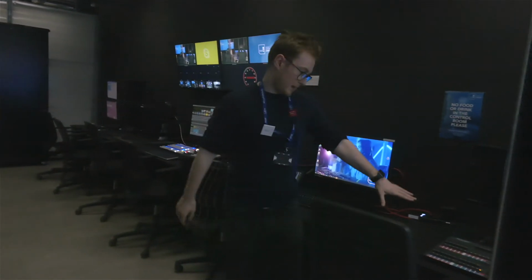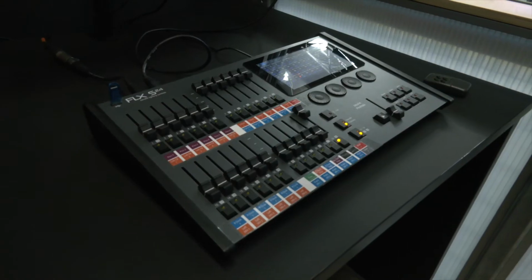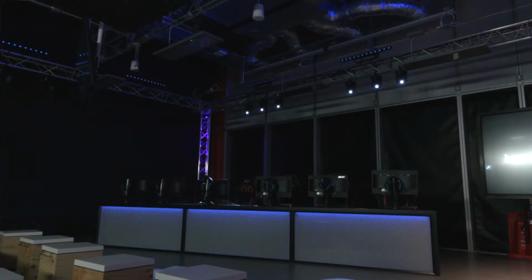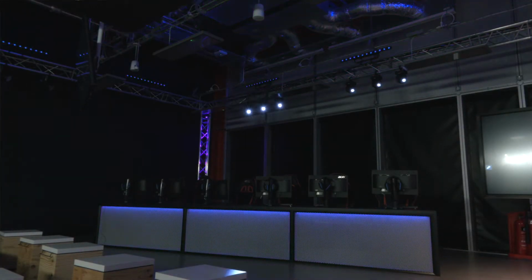Our first piece of equipment is our lighting desk. This allows us to control all the lighting, it allows us to do effects, and it allows us to store things as well. So we can store different playbacks, so if someone dies, we can flash the lights red. If someone has an extra life, we can flood the place with white lights. So that sort of thing.